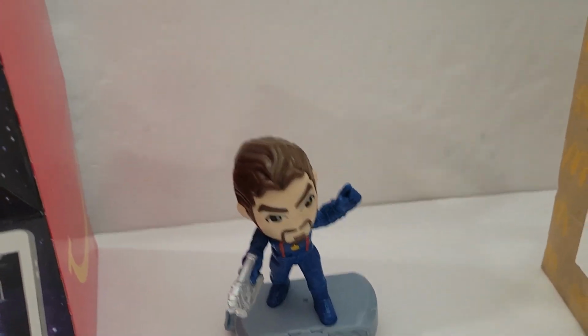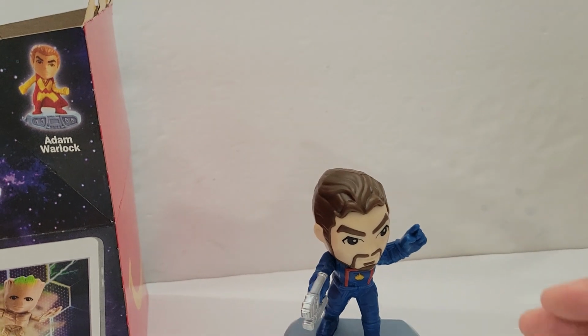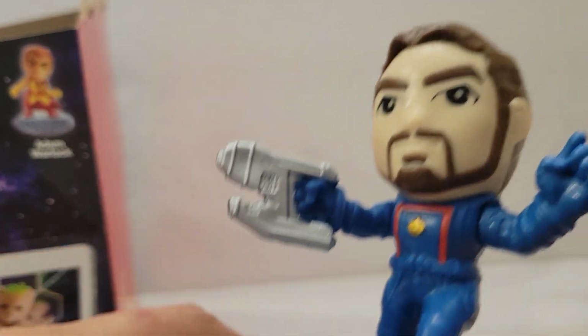I'm gonna try to order the full set. I ordered the full set of the Masked Singer and it never came on time, so I was kind of bummed about that. But these connect right here.